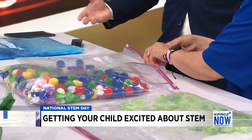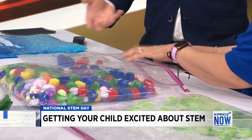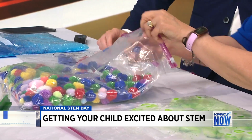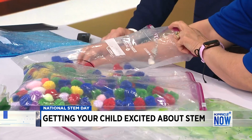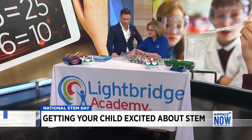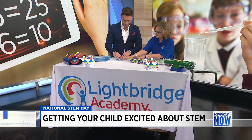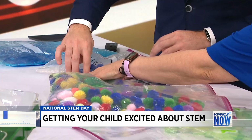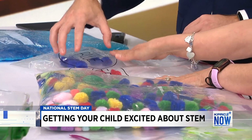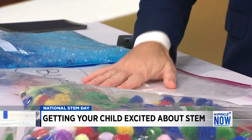Well, think about it. We have all these games on our phones that are essentially the same thing. Why don't you make this at home and put your phones down, right? Exactly. Maybe make this a family thing. And it's fun. So you mix them up. You would put more, and then they have to put them in. I like this. Try to go to the correct color, so if it's red or if it's blue. There you go. Folks, put the phone down. Pick up the Ziploc bags and pom-poms.